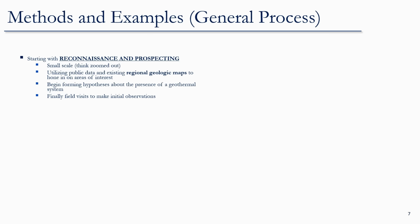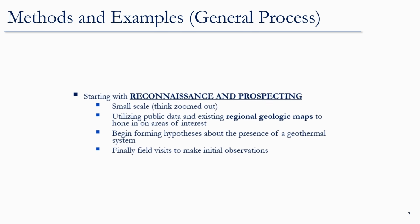Okay, now that we've established what geothermal is, gone through Geothermal 101 to understand what the tectonic forces and geologic principles are behind geothermal systems, let's talk about specific methods and examples from my work and what we do to explore for geothermal systems. We'll start with reconnaissance and prospecting.